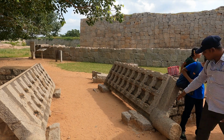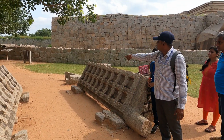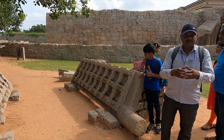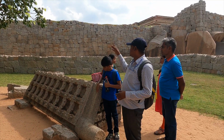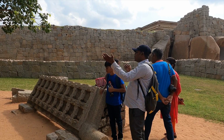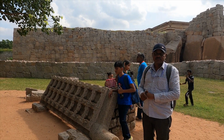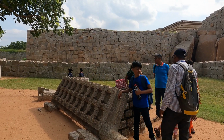And look at the bottom part. There are two pieces of stone. They're supposed to be round in shape. Those were the hinges. And behind the doors, on both sides, you can see the holes. When they closed the doors, they used to put an iron bar to lock them. You can see the back side also.